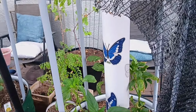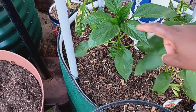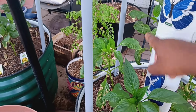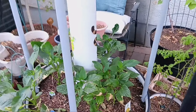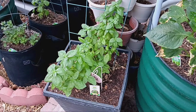Now on this side, before we go out to the big area, we have some Carmen sweets here, here, and there. And then we have some yellow banana peppers, sweet banana peppers right there. And then we also have our bell peppers over here. We have yellow, red, and green. And then in front here, we have our basil that needs to be harvested.